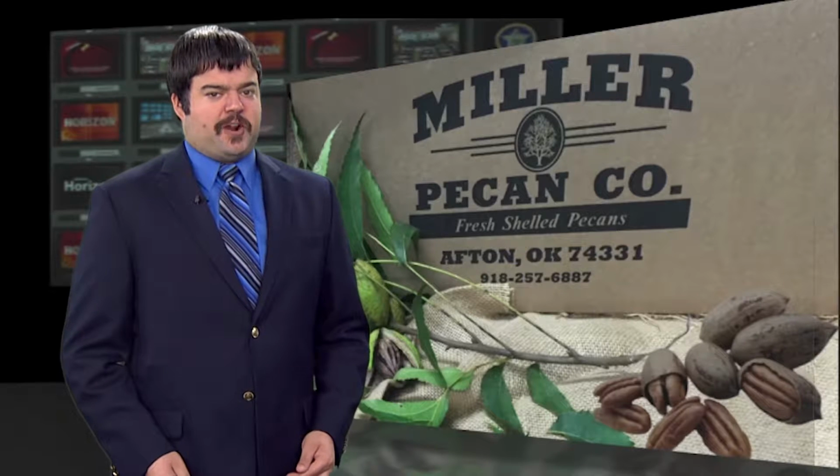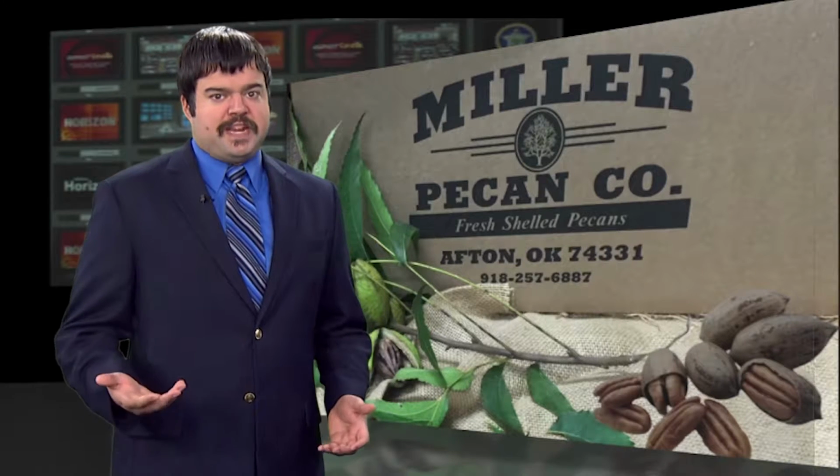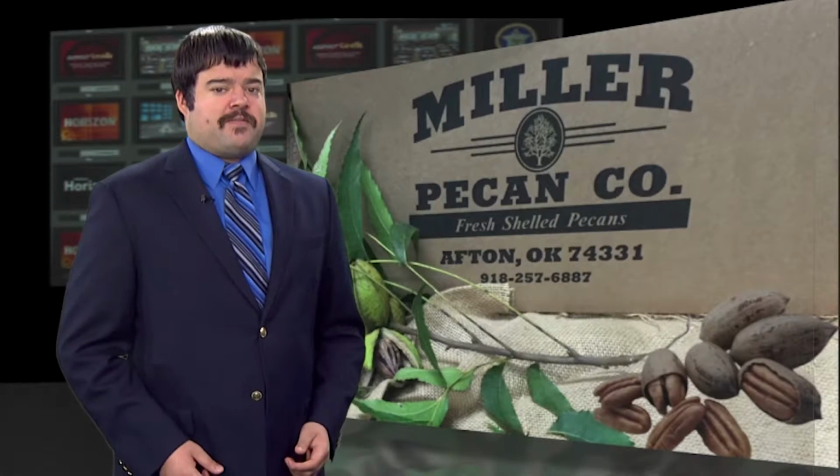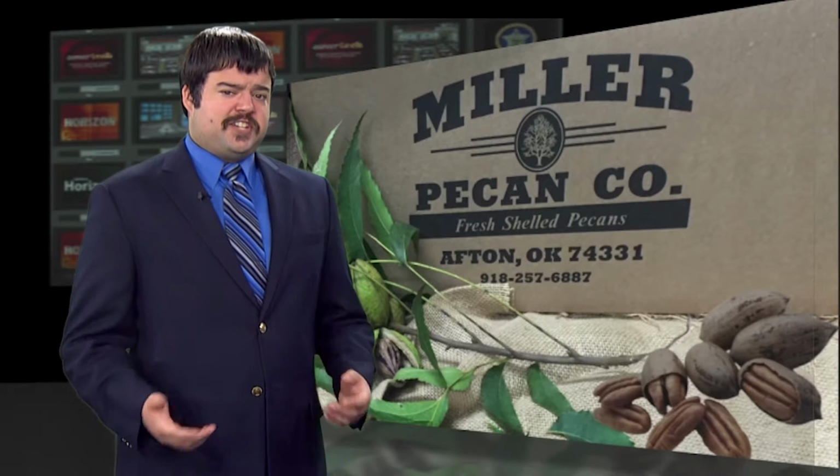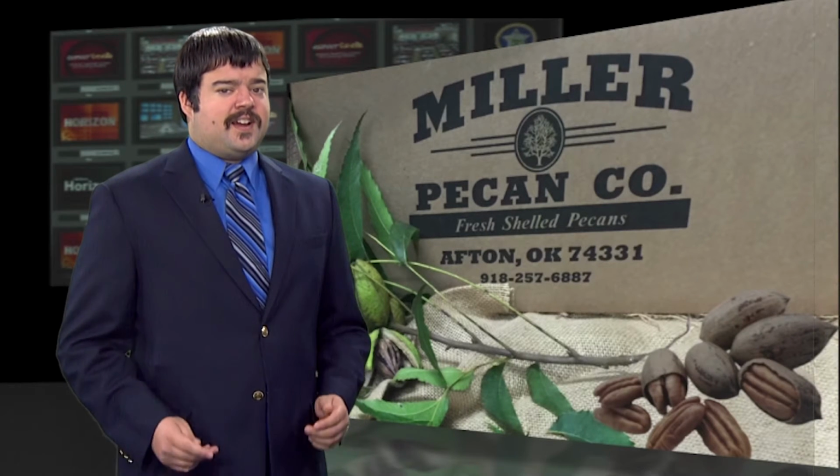While pecans are technically not a nut, they're actually part of the drupe family like avocados and peaches. They're a big treat this time of year. For more information on the tasty treats Miller Pecan Company offers, just head to our website at okhorizon.com and look for their link under this story.